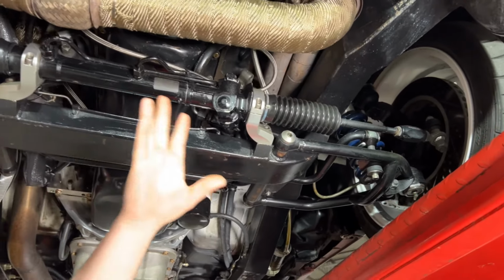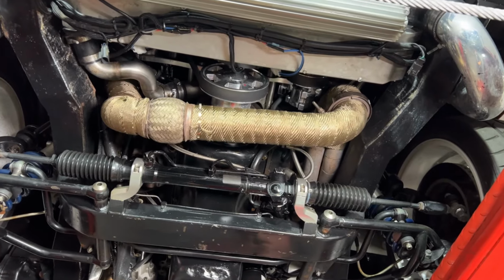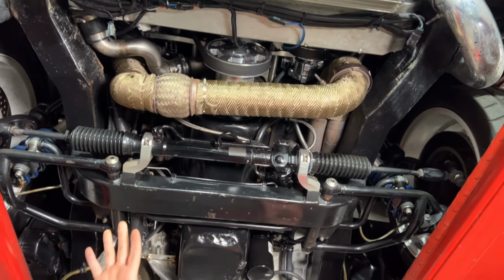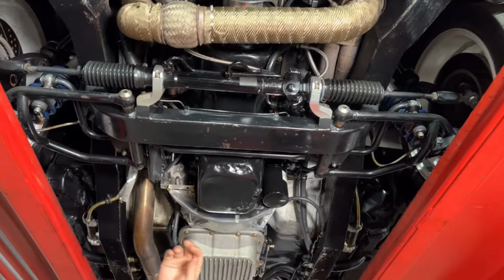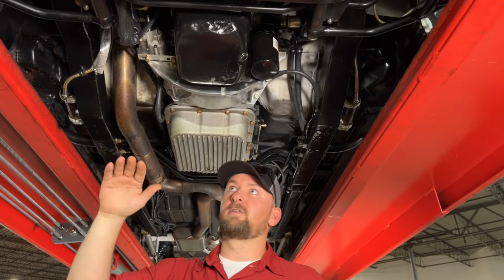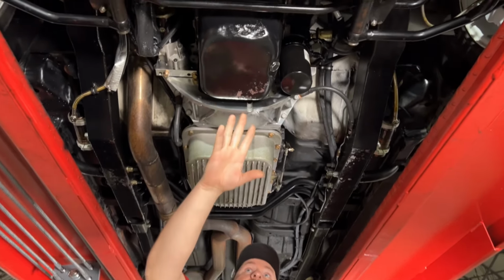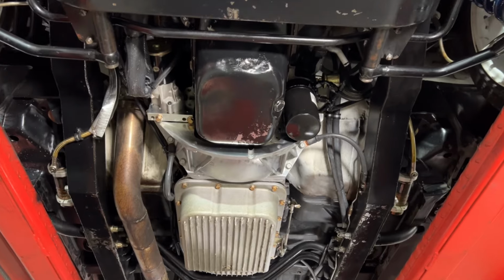You've got your hot side of your turbo that's all wrapped in the exhaust wrap there. You do have your charge piping and everything up there. Like I said, we did tuck that up. So the pictures that we took on our website was before we did that. So in the pictures it looks a little low, but we've actually moved it up about an inch. Your engine pan here is nice and dry. We did a fresh oil change when this car came in.